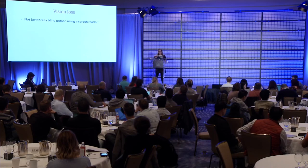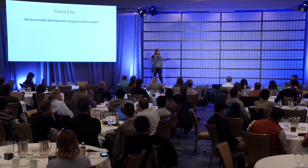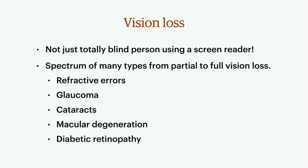So the stereotypical idea that we have in our head when we think about accessibility is a blind person using a screen reader, but that's really only a small part of the puzzle. There's this whole huge spectrum of different kinds of vision loss. So refractive errors, that's people like me who need glasses. There's glaucoma, there's cataracts, macular degeneration, diabetic retinopathy. Now, those are just words right now, so let's use some more empathy building and see what it's actually like to have a few of these different kinds of impairments.